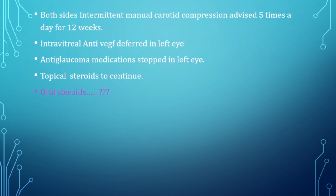Just a minute, may I interrupt here? This is too small a number of compressions. This should be 5 times in 1 hour, and at least for 6 to 7 hours he has to do it. Unless they do 35 to 40 times in a day, it will not be effective. Just doing it 5 times a day is not sufficient for producing progressive thrombosis of the fistula.